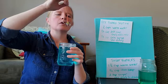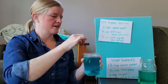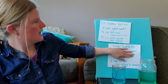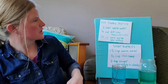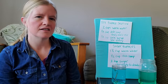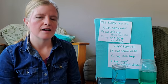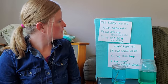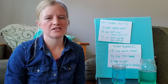So there you have it, a couple different bubble recipes for you to try. The one with corn syrup, you're going to use 2 cups of warm water, 1/3 cup dish soap. Dawn dish soap works really well, but you can use other kinds just as easily. And then 1/4 cup corn syrup, and you want to stir that slowly. You don't want to create too many bubbles while you're stirring the solutions together.